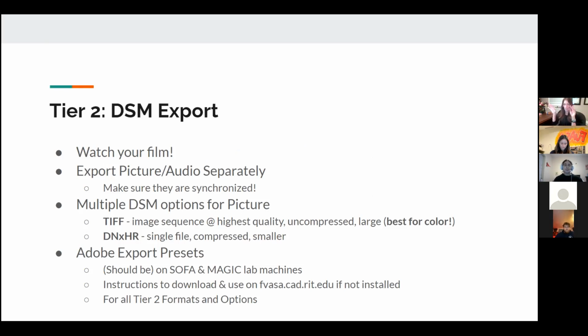If your picture has like 10 seconds of black at the end and your audio doesn't, it will cause a problem when DCP-o-matic tries to package them, because they will not be synchronized correctly, or it'll give you an error. So just make sure they are synchronized, and that will help you not have any problems as you go into the process. So in order, you have two options to export your DSM for picture.